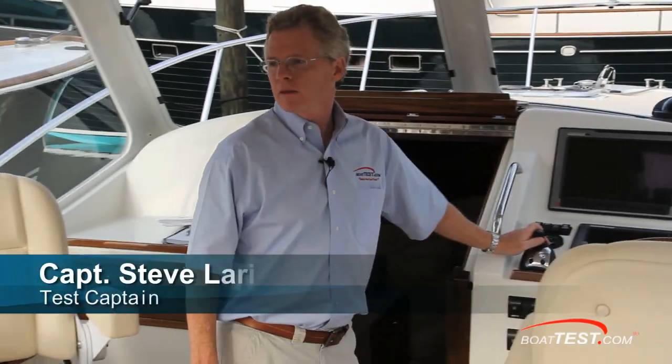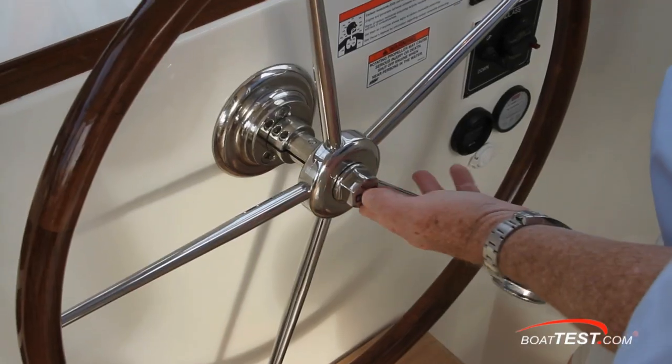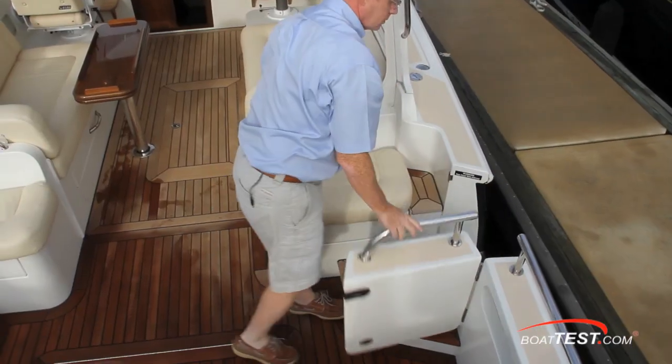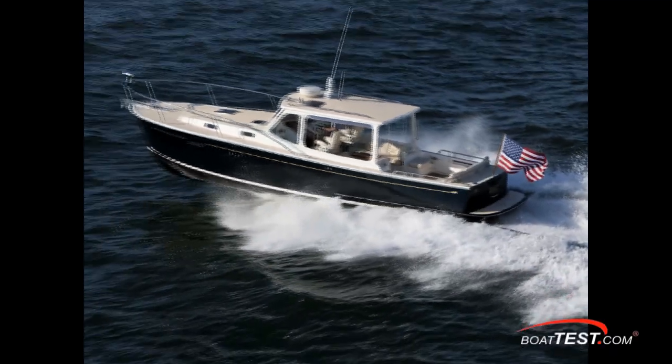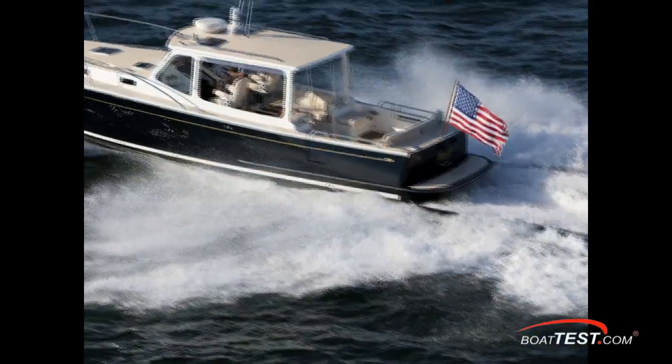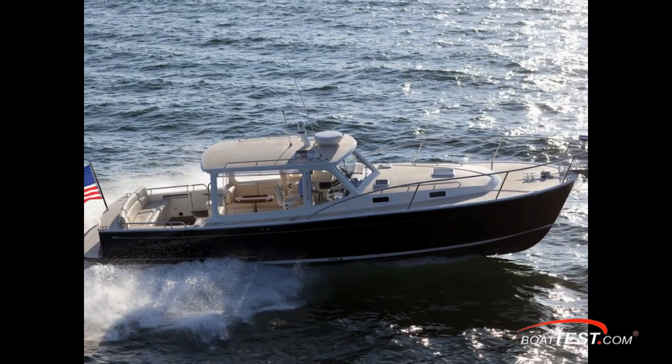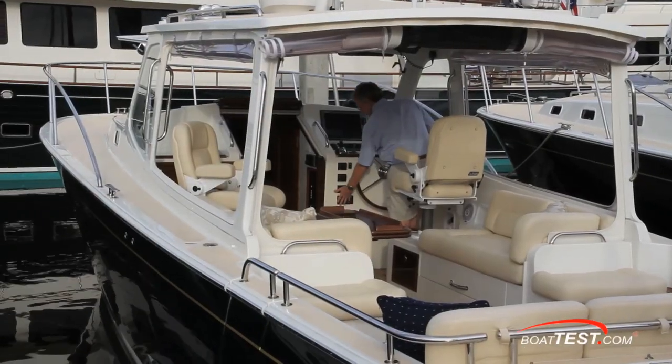Hi, Captain Steve from BoatTest.com, and today we're going to give you a look at some of the more notable cruising aspects of a very capable cruising boat, the MJM 36z. This is a boat that goes beyond comfort and looks. It defines a lot of the aspects that go to make up what a functioning cruiser consists of. Let's take a look, starting at the helm.